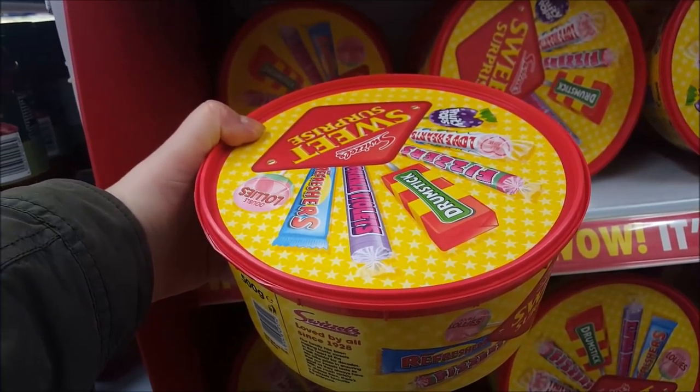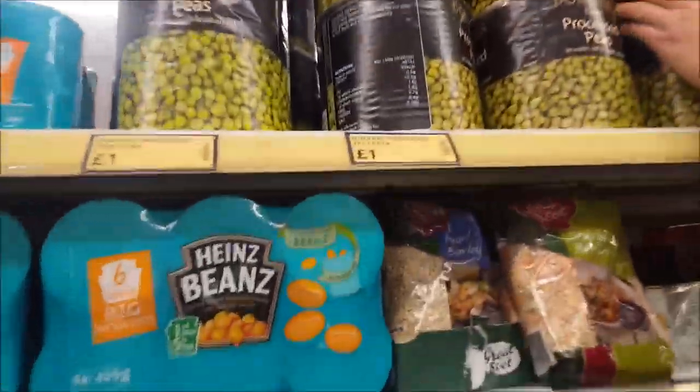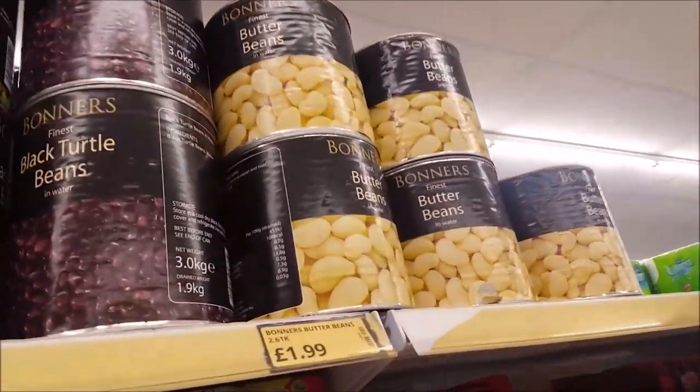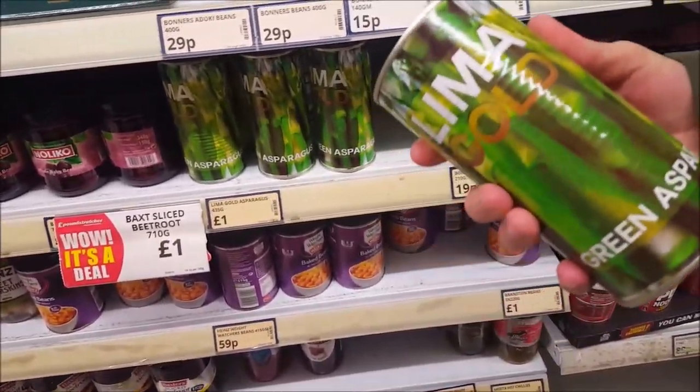It is. It's good. Ebony needs to get me something else for my Christmas stocking for £1. I think she thinks I might like some processed peas. Yeah. I think I'll pass. Oh, look, we could have some. Oh, no, they're out of budget. Look, £1.99. Can't have the butter beans. Hey, you're so kind. Asparagus.